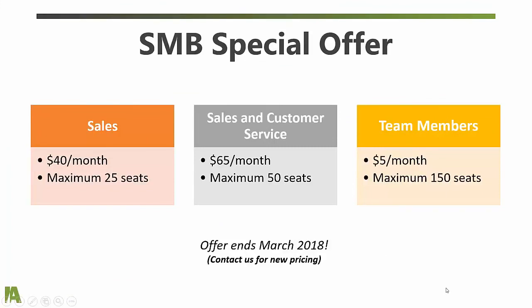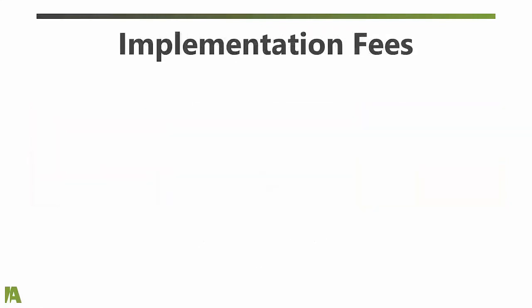Awesome. So we got to see the knowledge base in the portal after all. So again, there's a special offer that's out there. It's a limited time offer. It's about to expire. Please contact us if you'd like to learn about the new pricing that's coming. So again, that was all software related.